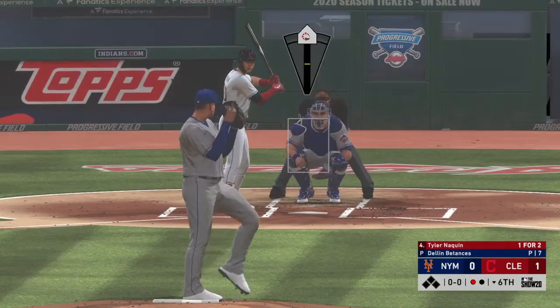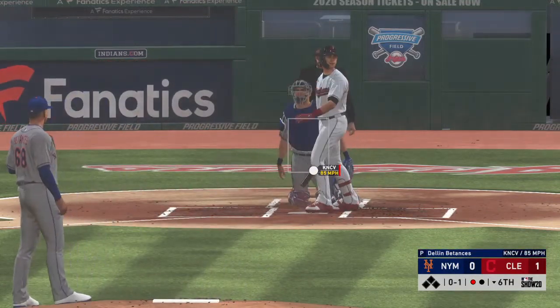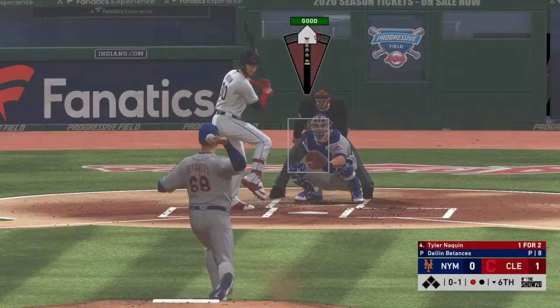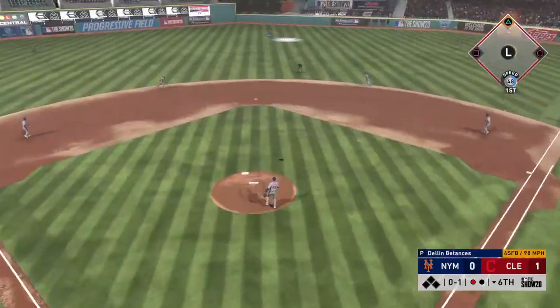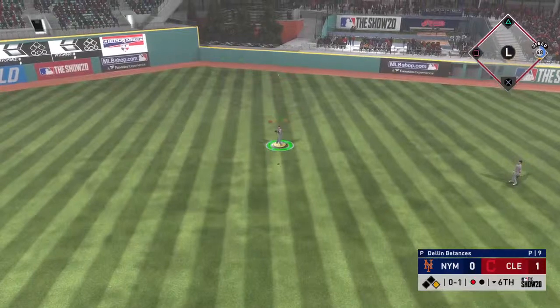At the plate, Tyler Naquin. He singled his last time up. And he gets a piece of it here, but it's chopped foul. Ready with the 0-1 pitch. Lifted in the air to center field. Trout has a read on it. 2 down.